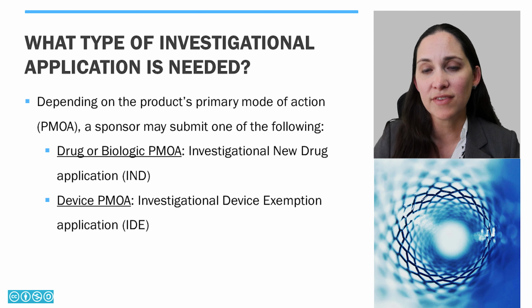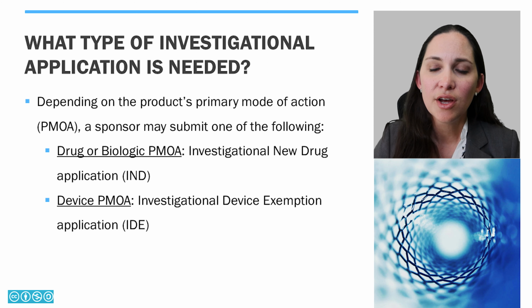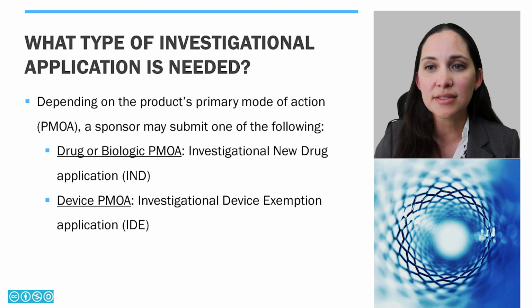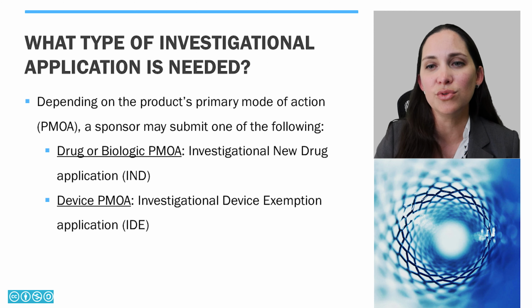In most cases, the investigational application is the type that is typically required by the lead center. For example, if the drug constituent part provides the PMOA, the lead center would typically be the Center for Drug Evaluation and Research, and the investigation would be under an investigational new drug application, or IND.